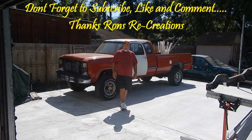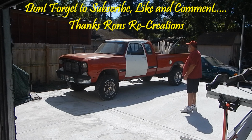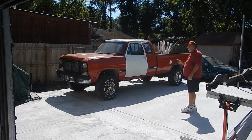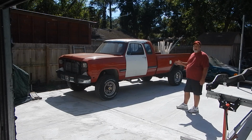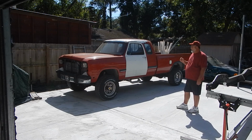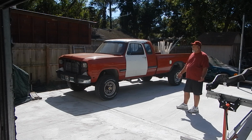This is my 1992 Dodge Cummins turbo diesel. I'm the second owner of this truck. It needs some minor maintenance. I drove it for 15 years in my car business, and it's built like a brick shithouse. A lot of you, that's why you love these first-gen Dodges.